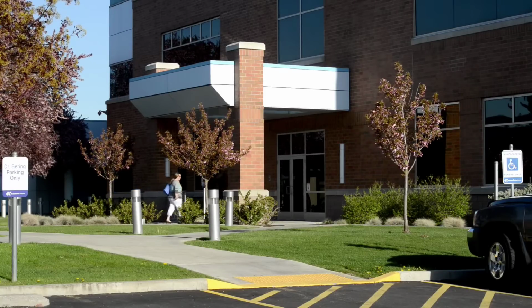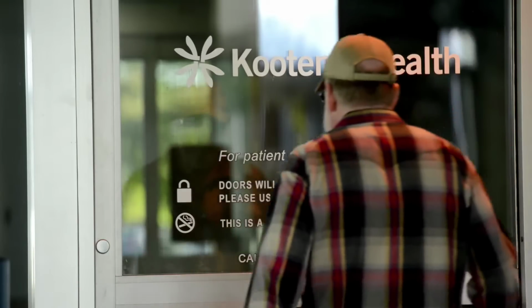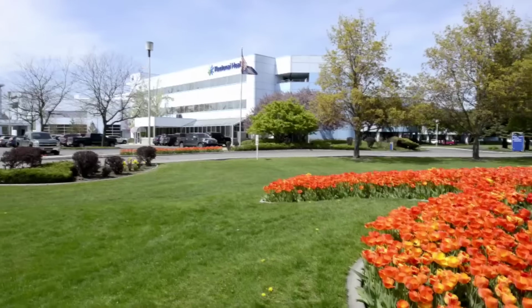We have lots of capital needs over and above this project, so we have to replace equipment, we have new technology, sometimes we have to replace a roof. So we'll be using operational cash and cash reserves for those expenditures. Kootenai Health has not assessed property taxes since 1995. We don't plan to assess taxes for this project or any other project in the future.